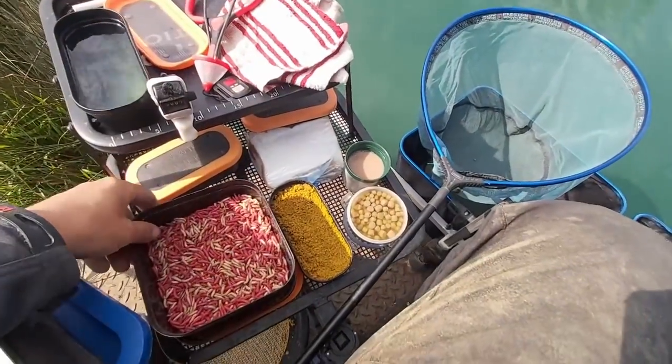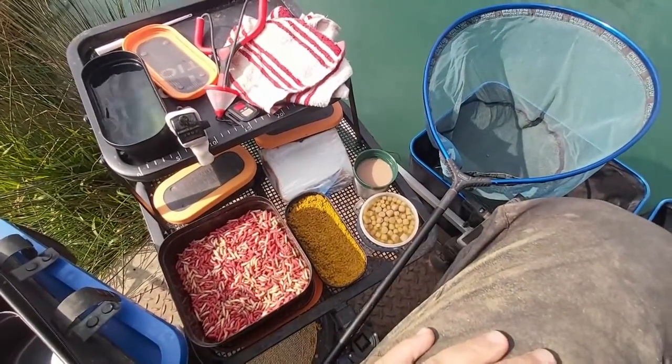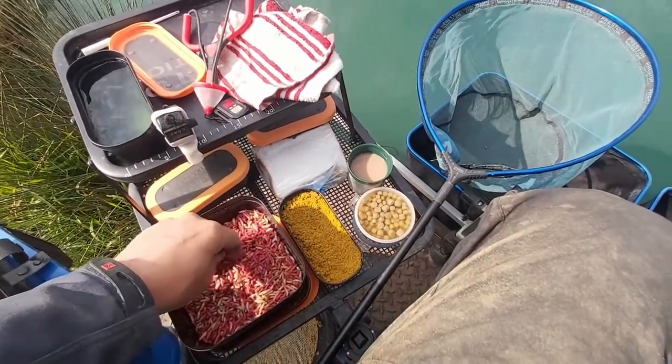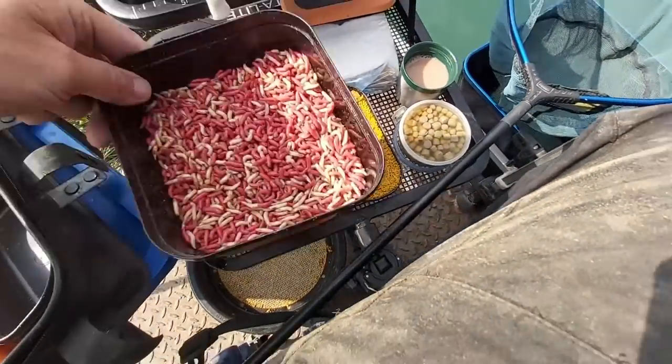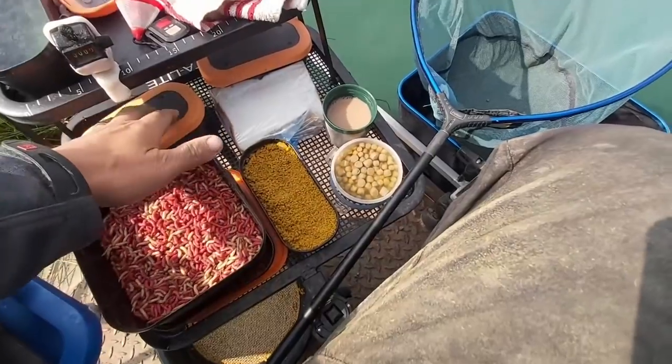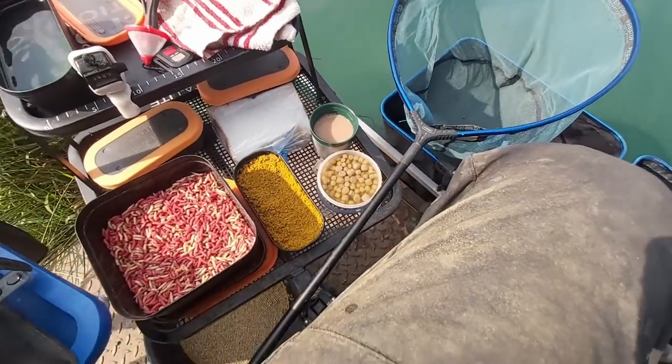I've got maggot for down the middle, which I was going to feed out my hand down the middle, but now I've drawn the bridge, I will probably feed out my hand towards the bridge, try and get some tench later on. Hard 4 mils, bit of ground meat. I've got hard 6 mils, hard 8 mils, expanded again as usual. That's it, that's all my bait selection.